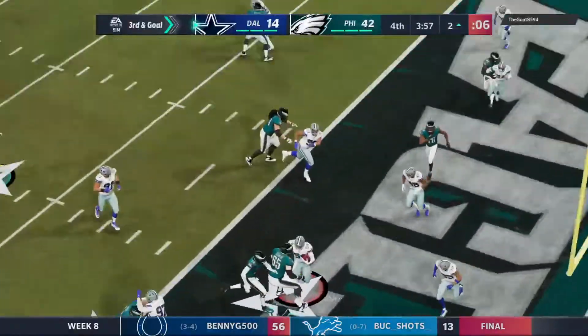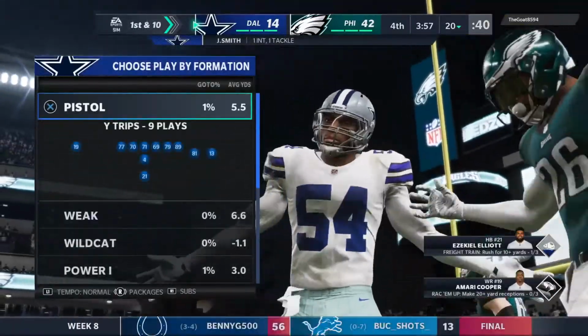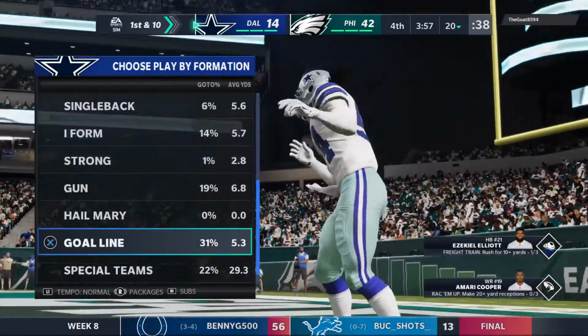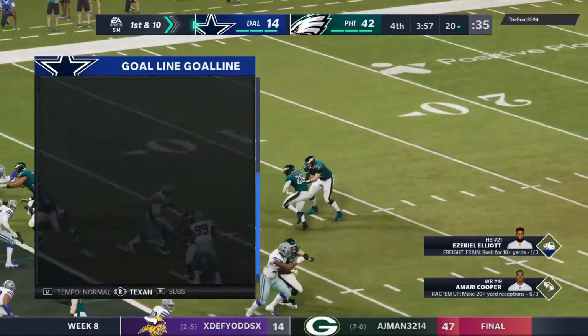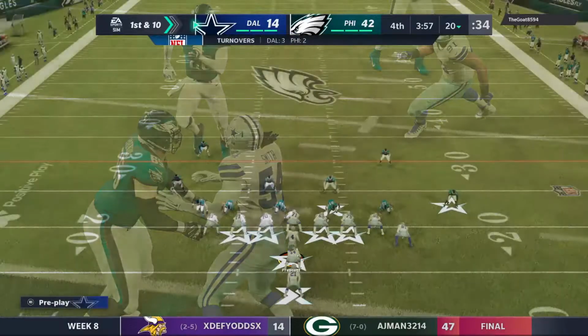It looks like they're... And it'll be intercepted. Picked off by the linebacker, Jalen Smith. And a big turnover there as his guys will get the football back. That's now his second interception in as many weeks from his linebacker position.